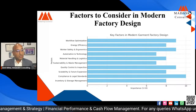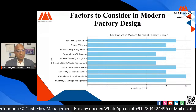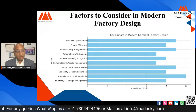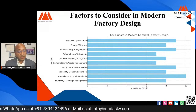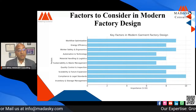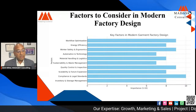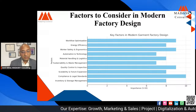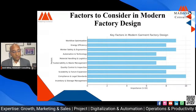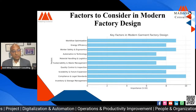Quality control and inspection. Obviously, quality is important when you're talking about not just domestic customers but international customers. You need to be on top of your quality, and you should be able to ensure that each and every product is as per the quality which is required by the customer. Scalability and future expansion, again, is an important one. And inventory storage and management, like we have mentioned, warehouse and inventory storage plays a major role.